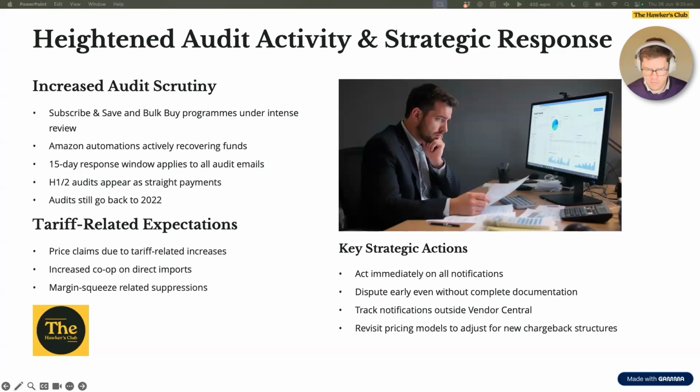In this case, it is important to clear up that the 15-day response window or dispute window that I mentioned earlier applies to the posting of the audit claim. So if it is posted today, it doesn't really matter which audit year it belongs to. I have 15 days from today. So that's number one. Number two, there are certain programs that in our experience, I don't want to say in 100% of the cases, but in a very high percentage of the cases, result in audit claims.